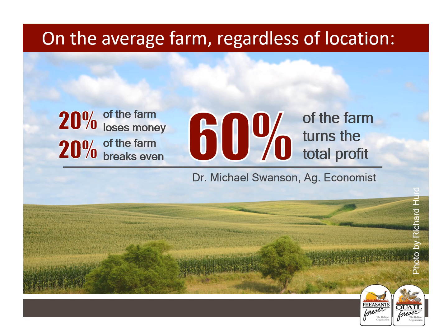On the average farm, regardless of location, 20% of the farm loses money, 20% of the farm breaks even, and 60% of the farm turns the total profit. This is according to Dr. Michael Swanson, an ag economist, where he also says, not all ag ground is created equal. There are things that farmers can do to improve the quality of farmland, including tiling and management. Still, the quality of the land is the most important key for obtaining profitability.